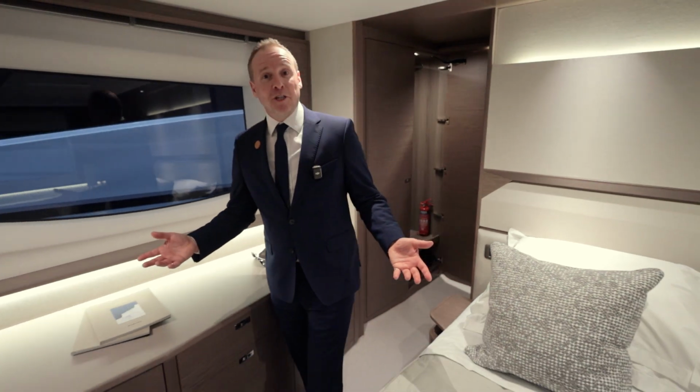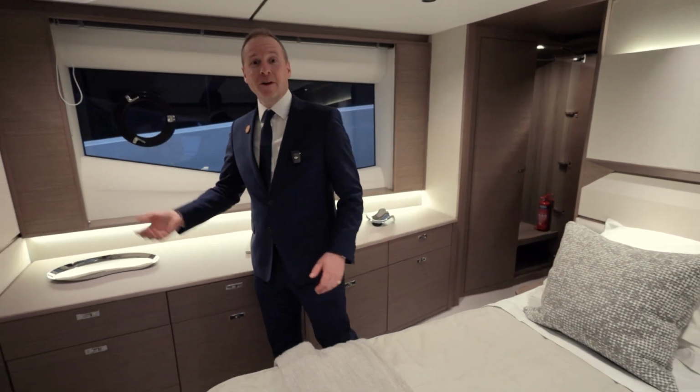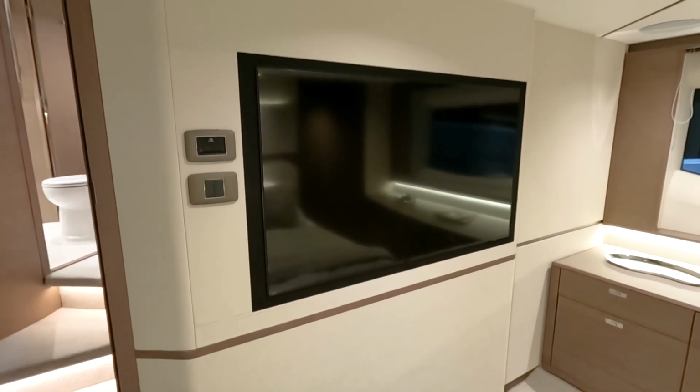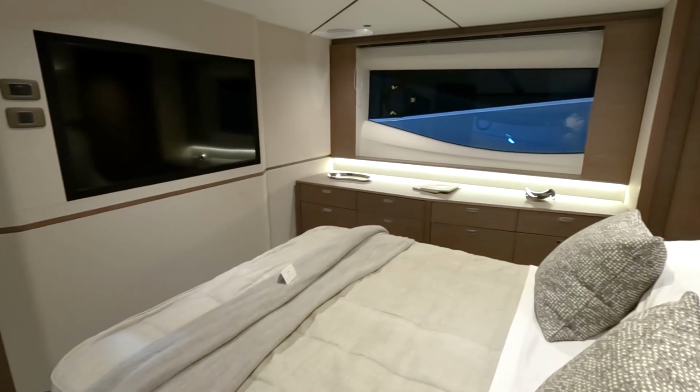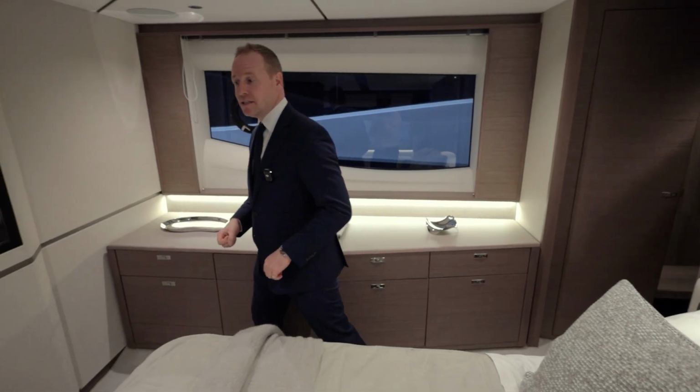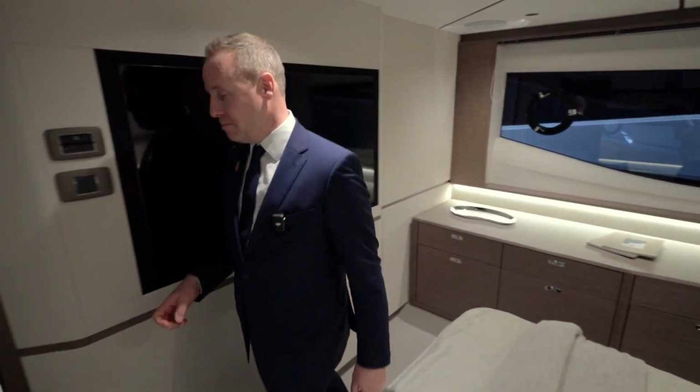This is a Princess midships master cabin, so it's appointed as you'd expect. Big AV with a screen here. We've got stereo in the deck heads, air conditioning. So I think we'll head up to the foredeck, the one place in the boat we haven't looked at, and round things off there.